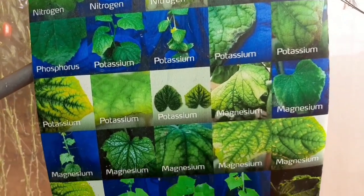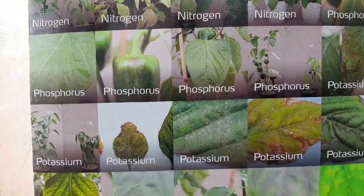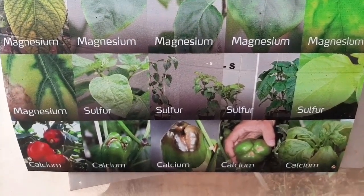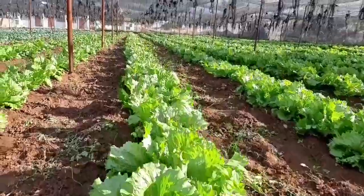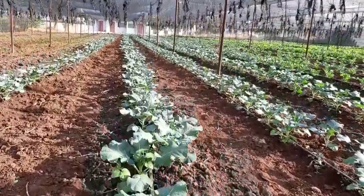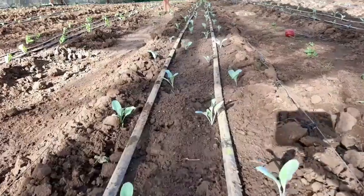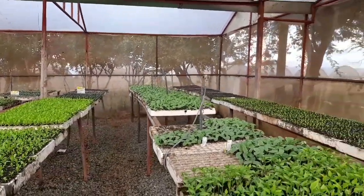Here you have our fertility charts within the greenhouses, so that it's pretty easy for our team to see what's missing in our crops. Moving on now to the shed nets. This is some iceberg lettuce in the mega shed net. This is a 2,500 square meter shed net, and here we've got some broccoli and cauliflower within the mega shed net. On this side is another shed net where we have some broccoli and cauliflower. And then, moving on to the nursery.